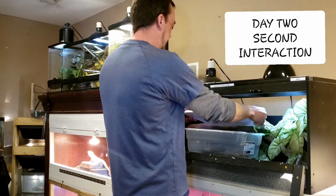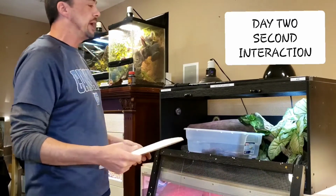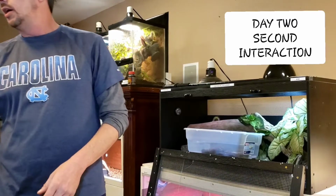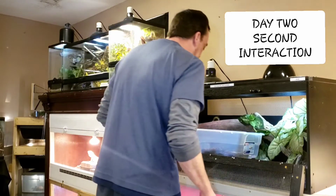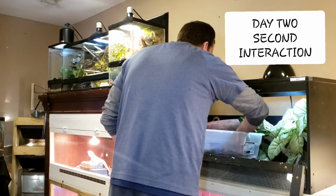I'm going to try to take her out of this tub, put her in the enclosure that I've rearranged, and then offer her another meal. So we'll see how all that goes. There she is. She's looking nice and pretty. Hey, girl.